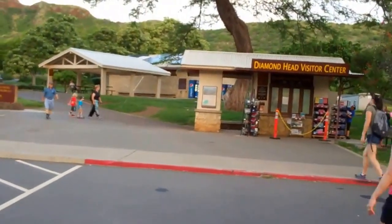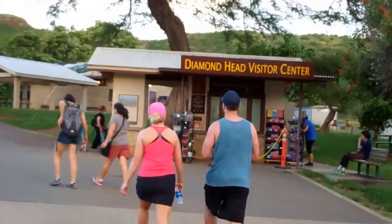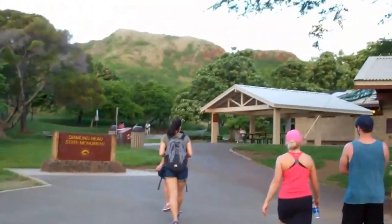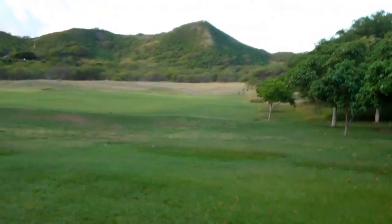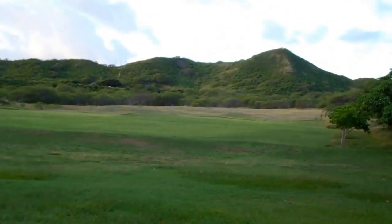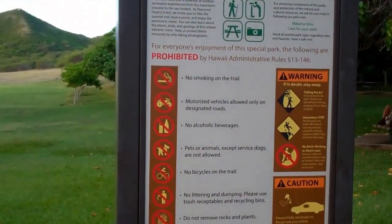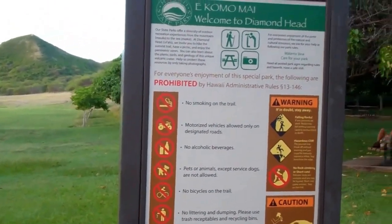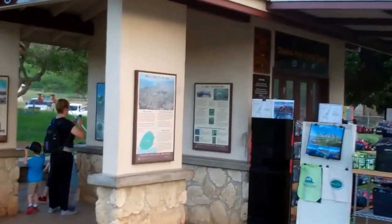So when you come into the park here, there's a visitor center. This is the only restroom in the park, right up in this area. So if you need to use the restroom, you want to use it now. And right over here is the old range where they used to shoot rifles and pistols when there was a base here. And there are rules, no pets are allowed on the trail. That's probably one of the most asked questions. And there's a gift shop down here as well.